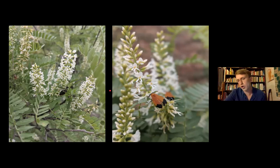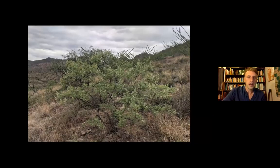The specific epithet orthocarpa, think tooth seed, refers to the seeds, which look very much like little teeth. It's not a big bean pod like mesquite. It's a very small seed. They're typically anywhere from a small shrub up to a reasonably good sized tree.